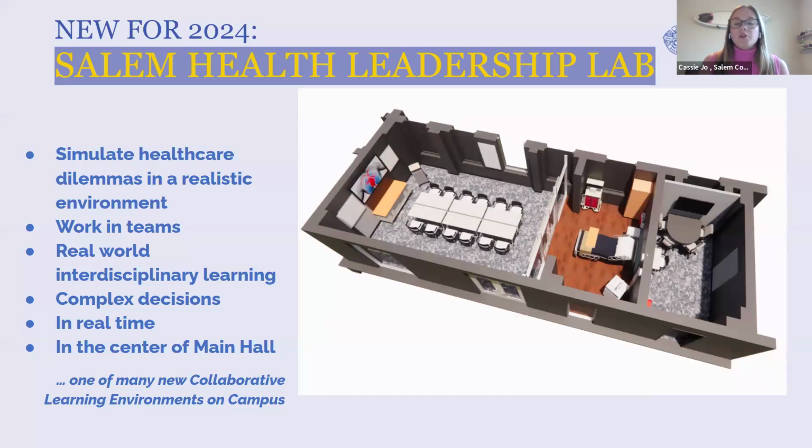We do have a new health leadership lab, as you can see here. So the left is a conference table, the middle is a hospital bed, and the right is more of like a classroom setting. And this allows students to debate and go over ethical things that they wouldn't necessarily get to do in a normal classroom setting. So an example would be if there's a patient who needs a blood or an organ transplant, who would you take the organ from, an 80-year-old person or a 7-year-old little child? So it's just kind of a way for you to have real world experience while being at Salem.